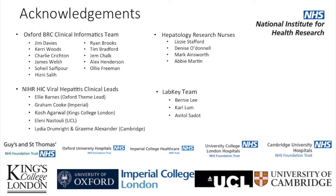There's a long list of people in here, but I've missed off more people than I've put on. There's mostly people within our group. Jim and Charlie are sat in the front row, but there's lots of other people here. Specifically Ryan Brooks, the developer who developed our LabKey module, and Sahil, and another guy that I haven't put on there called Mark, who developed the CDR stuff and the interface between these two systems. And the system wouldn't exist in its current format if it wasn't for those two guys.